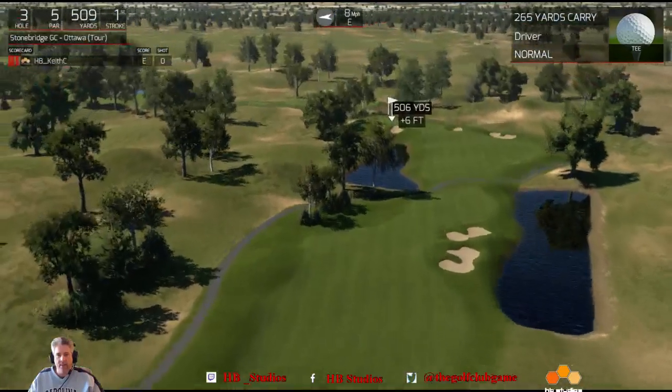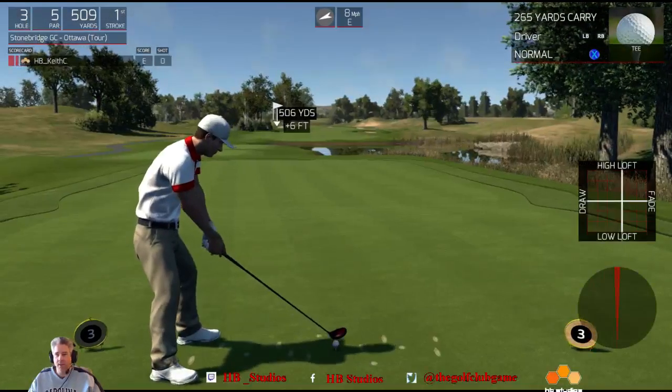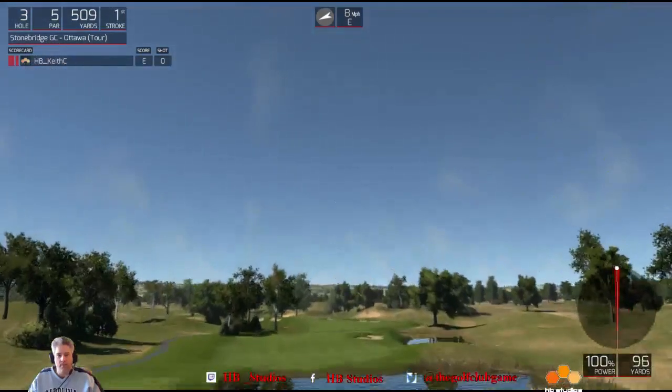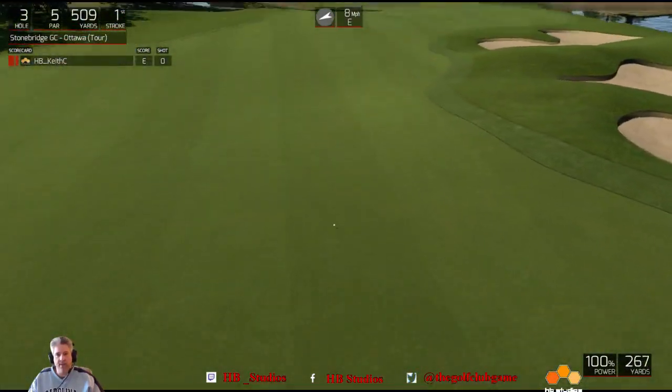So, interesting. Where's this pin? Alright, so I'm going to go here. I'm going to try and work this back into the wind to keep it a little straighter. And try and keep it... Oh, that could be ideal. Wanted to get it right next to the fairway, or the rough edge there. Nice, nice, nice.